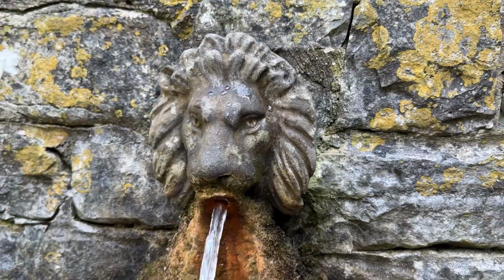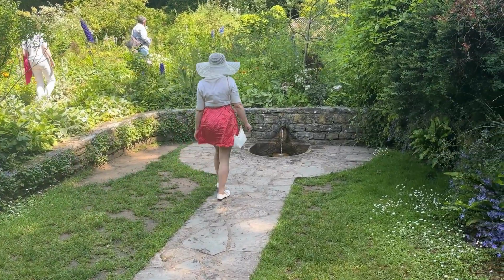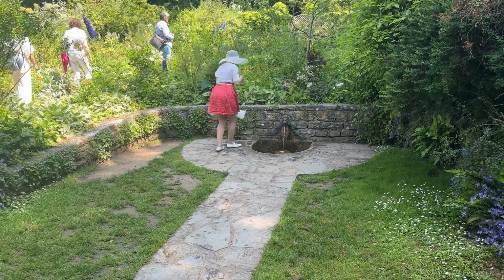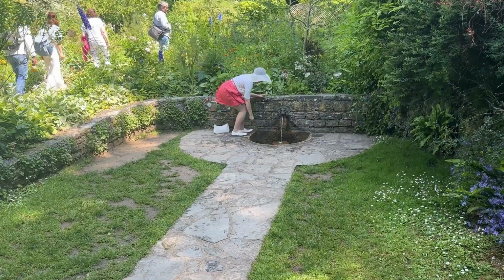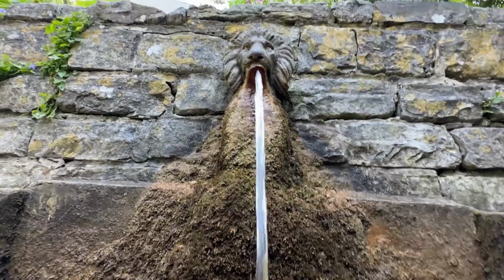The Lion's Head is the only place in the garden where it is safe to drink the water in small quantities. As it's incredibly rich with iron, you can only sip a small amount. Would you drink some of the water?